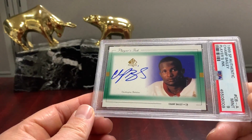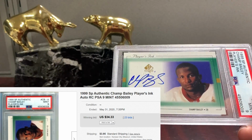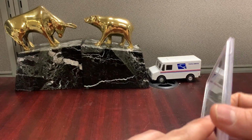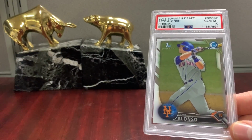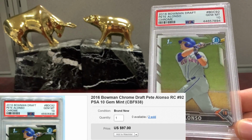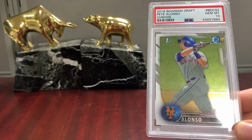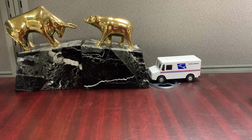This one went a little lower than I thought just because he's a Hall of Famer. It's on card and it's mint 9, but somebody got a steal on this one. It's your Players Inc. 99 champ, on card auto rookie, in a mint 9. These have been approaching $100 for just the draft chrome Alonzo in a 10. So I've got a bunch of these from cards I sent last summer that came back in the fall, winter. I think I kept one of them, but I don't need a bunch of those.